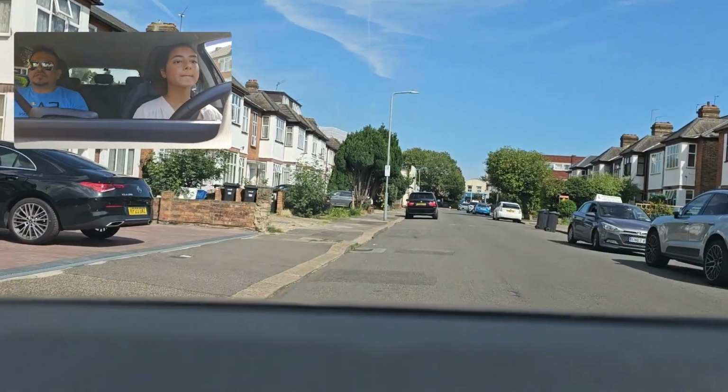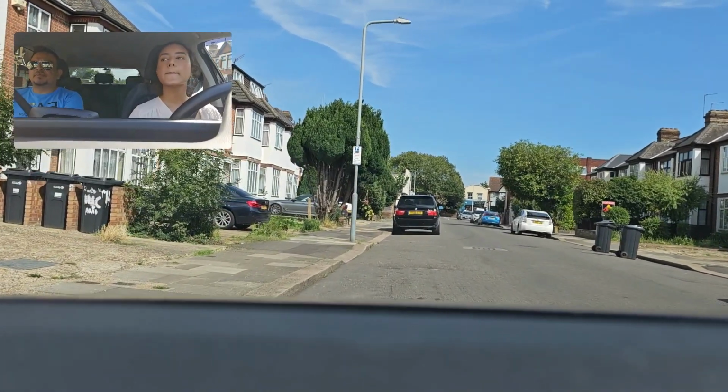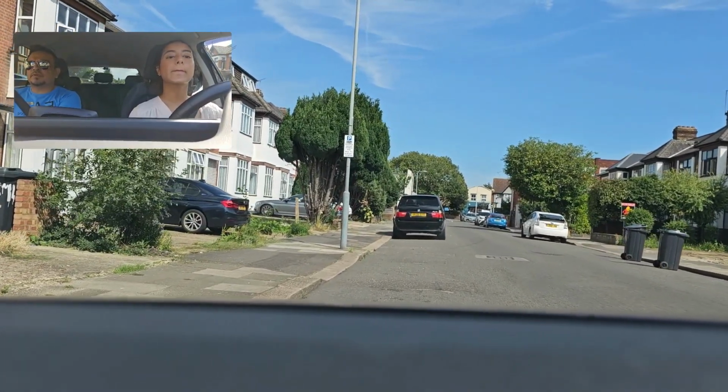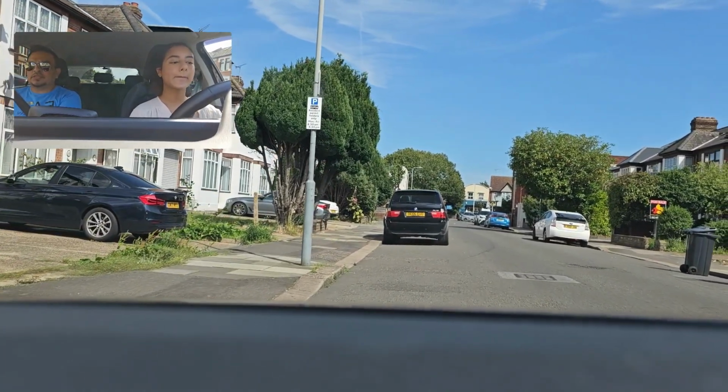I'd like you to pull over to the left for me, please, just after this driveway. Just go a little bit more forward, keep your eyes and stay close to it. Keep going a little bit more, closer. Okay, that's the end of your test. Switch off the engine for me, please.